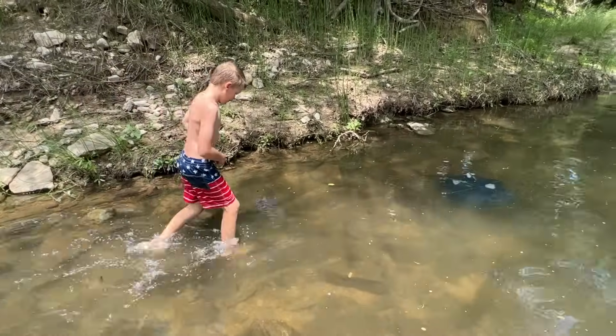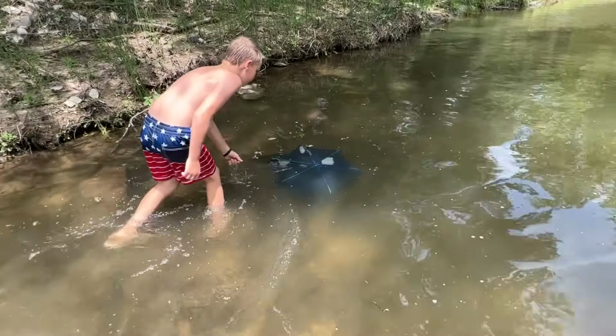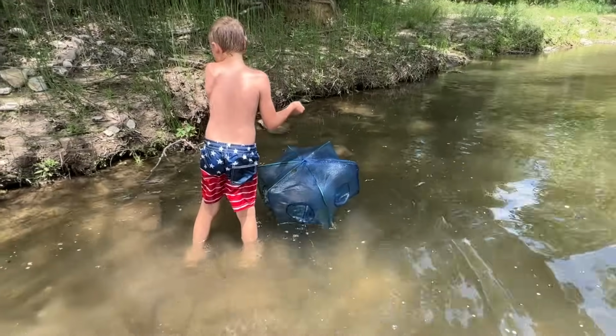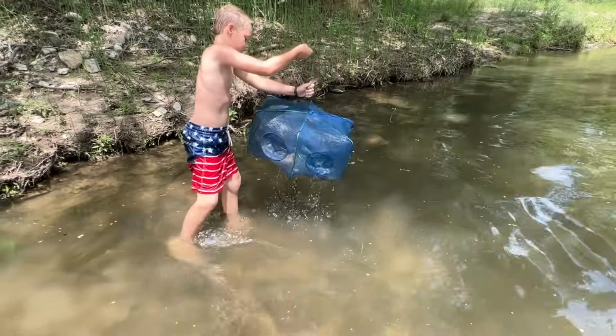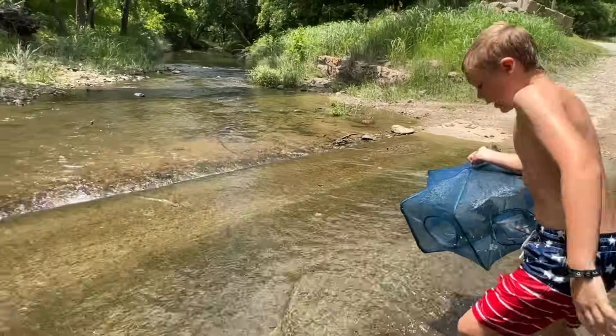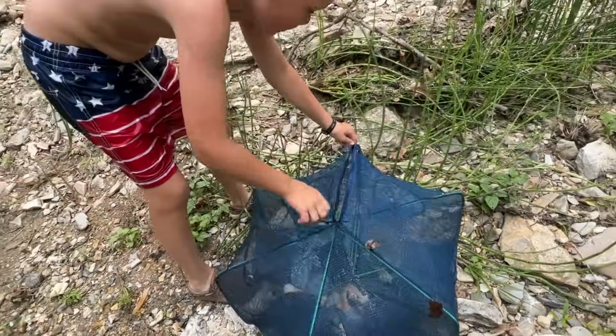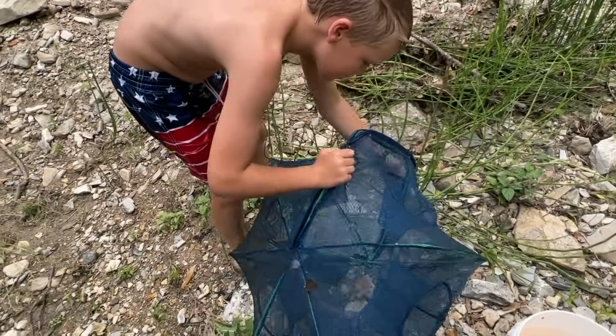I say, let's check our minnow traps, see what we got in there. Oh, I see some bluegill in there already. Listen to it jumping. Oh man, that thing's full of fish, Houston. Yeah. They're going to bait. This thing's full. All right, unzip it. Let's see what all's in there and see if anything's small enough we can feed it to your bass.